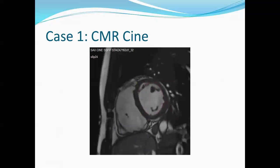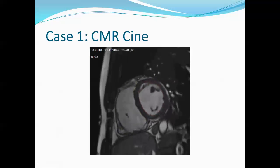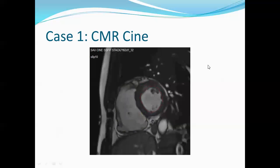So the big limitation with echo is that there's a really hard time delineating the RV, and with the shape of the RV it's hard to actually get a true volume. And 3D echo, I guess, helps with that. But in general, echo has a hard time delineating how large the RV is, especially when you're truly trying to look at volume. So this can be really helpful in the assessment.